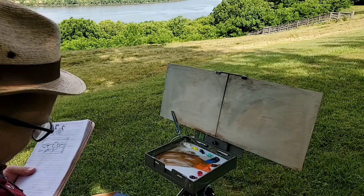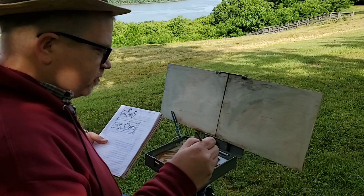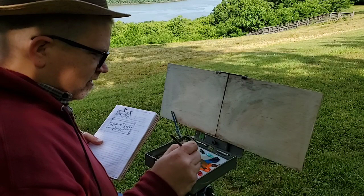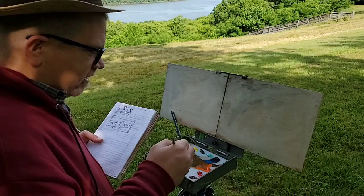I'm a little bit nervous. The brush I really want might be at my house, so I'm going to improvise and use the brush that's here. You know, there's nothing like doing this kind of thing with an audience. If you weren't here watching, you'd think I was real organized and I meant to do things that way.